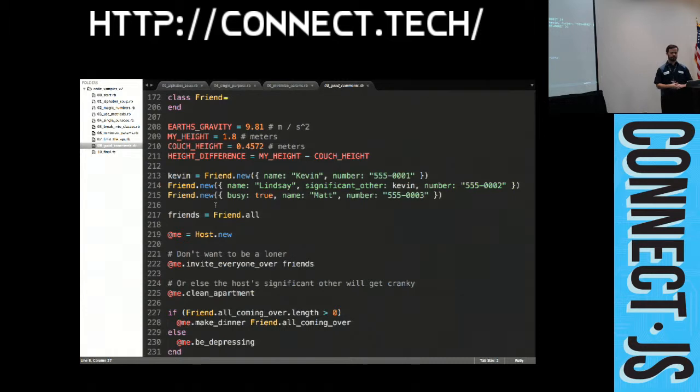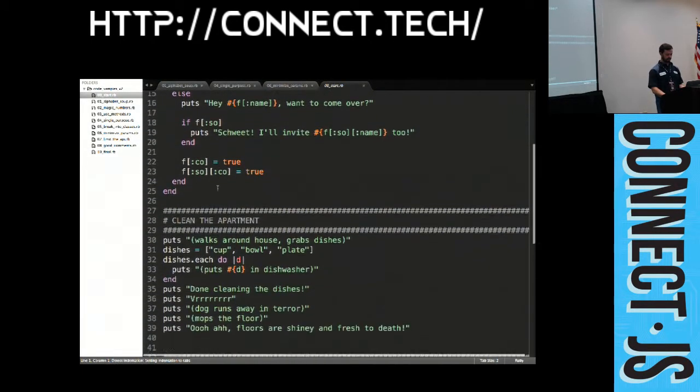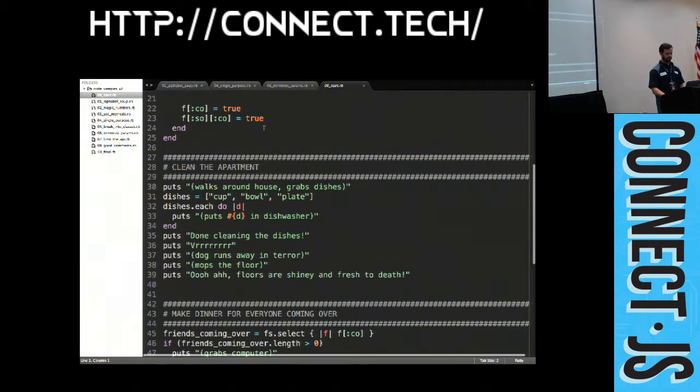So if my wife said, hey, when you have to clean the apartment, you can't just do the dishes and, you know, clean the floors. You also have to take the trash out. Before, with the original code, I would have really no idea where to start. In a not contrived example.